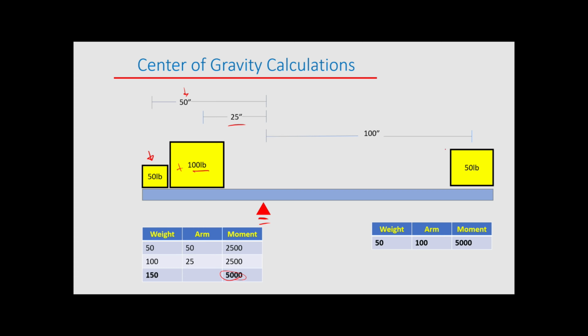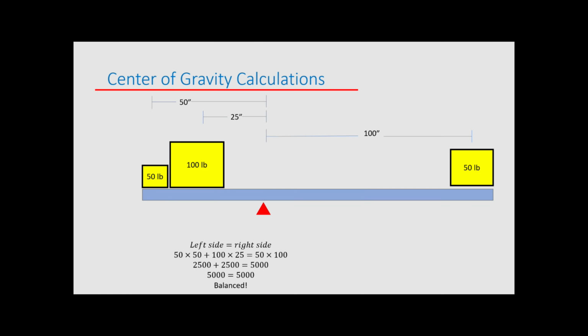And on this side, on the right side, we'll have a weight times arm comes out to a moment of 5,000. And if they balance, great. If the left side equals the right side, then they're in balance.